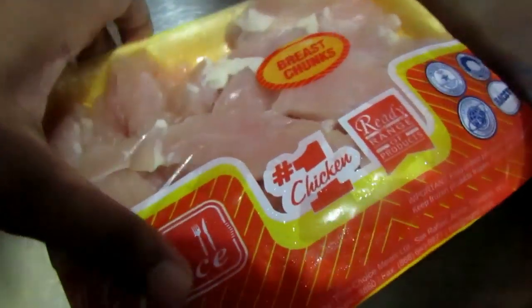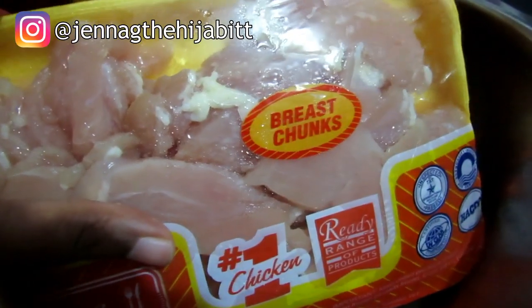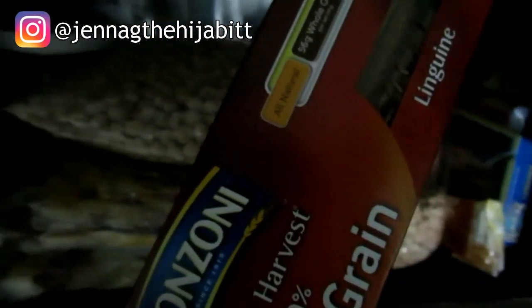I have no idea what I wanted to make, but I opened the freezer and this is all that I found. So we're going to be making something with chicken breast today. I have chicken breast and I made rice yesterday, so the only thing I'm thinking that I could make is maybe some, what is this? Pasta? Some kind of chicken pasta.